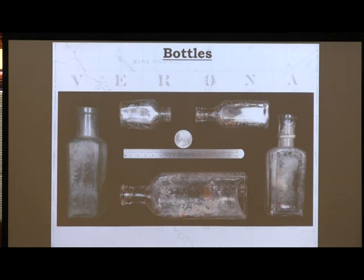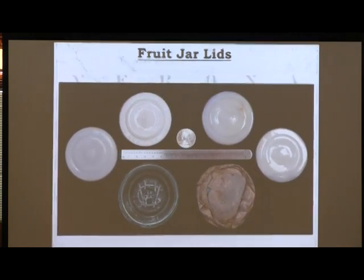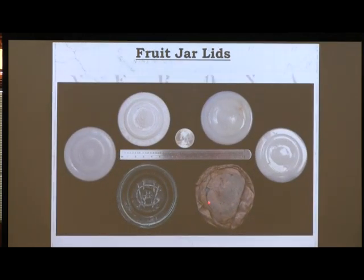And so we don't know the ages of these bottles yet, but they're likely in line with the rest of the artifacts that we're digging out. These are some of the fruit jar lids, and in the bottom section here's the Hero Glassworks. This is a consolidated fruit jar company, and then there's 3 other ones that don't have marks, but it is also pretty exciting to find completely intact fruit jar lids at this site.